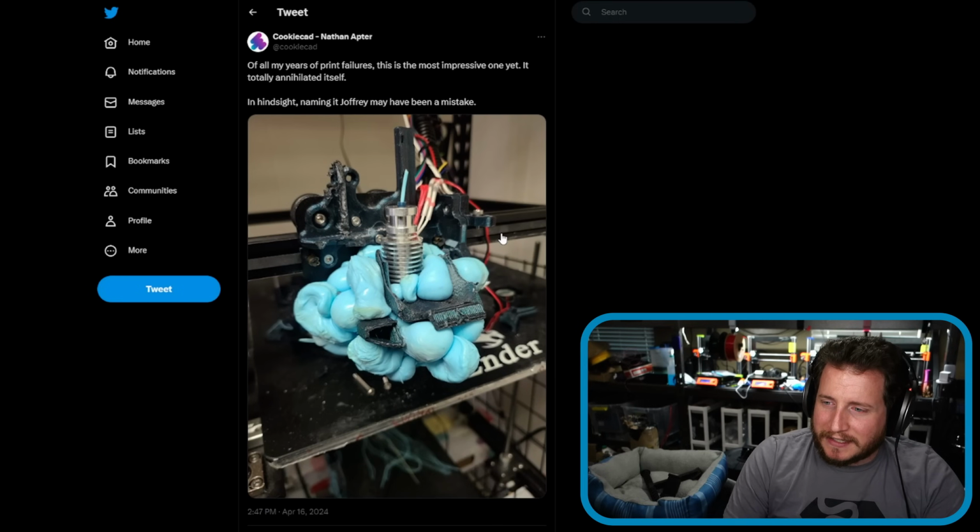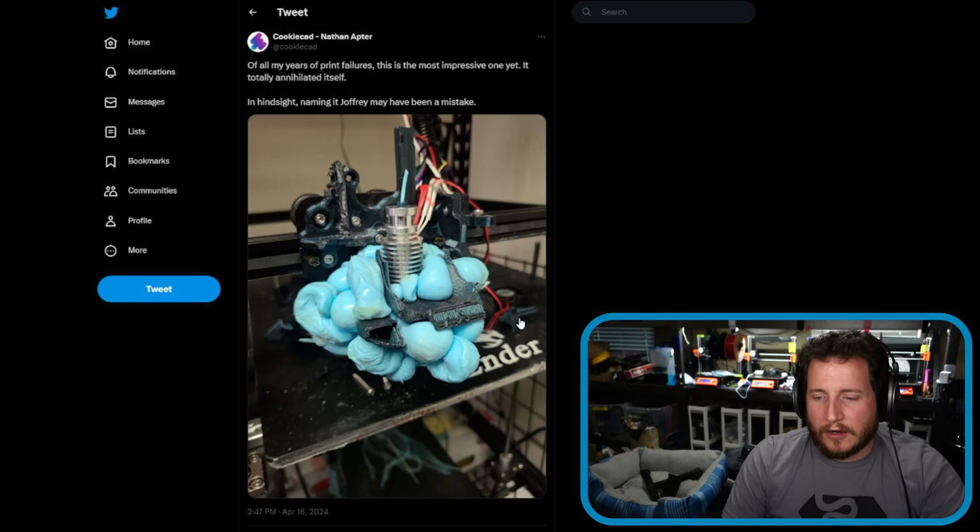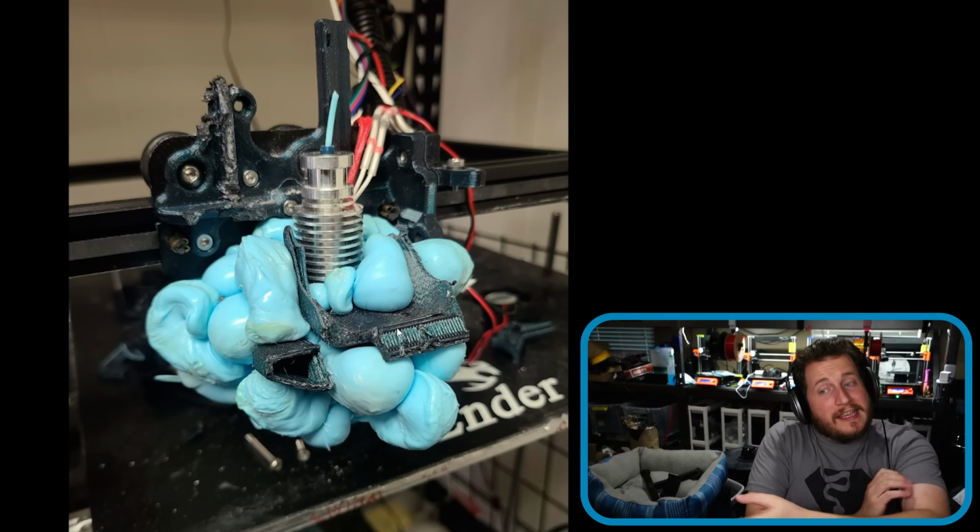But on to Nathan's issue here. He's got an E3D V6 on, I think, an Ender 5, fairly certain that's an Ender 5, with a printed duct that is no longer around. And this one's pretty good. What do you guys think?